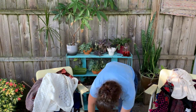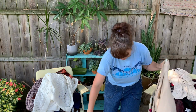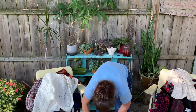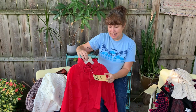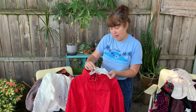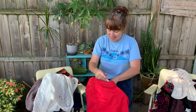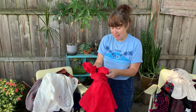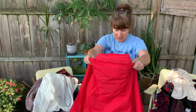70s jacket. Another 70s jacket. Some sort of windbreaker with the tag. It's called a Sack Jack and it's by Eddie Bauer. I don't know what a Sack Jack is. Oh, it's the zip. It's got the zippered hood and it's got a sack in it. It's Sack Jack. So I'm assuming this is probably 80s. Men's large. So there's a man's piece. I haven't found a man's piece yet, but there's a man's piece.